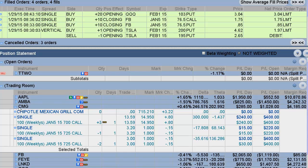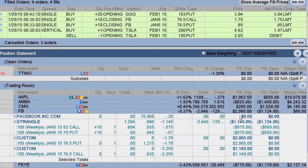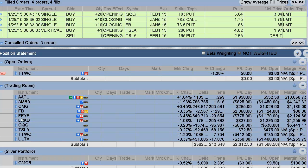So it's not busting through support or anything like that. That's fine. CMG, a little quiet here. We got a diagonal on that. Facebook, that's the one, of course, we took the profit on, so that worked out well. And then I've got puts on the Qs as a hedge. You can see right now that those are underwater, but I've got those there on purpose as a hedge in case the market rolls over because of my long risk.